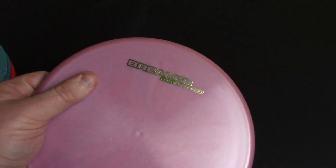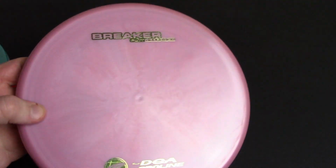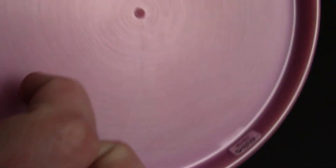This plastic is really, really slippery. It's strange. Almost no grip. It's like one of the least grippy discs I've felt in a long time. You can see it's almost got like a, maybe, can you see that texturing? See if you can hear this.